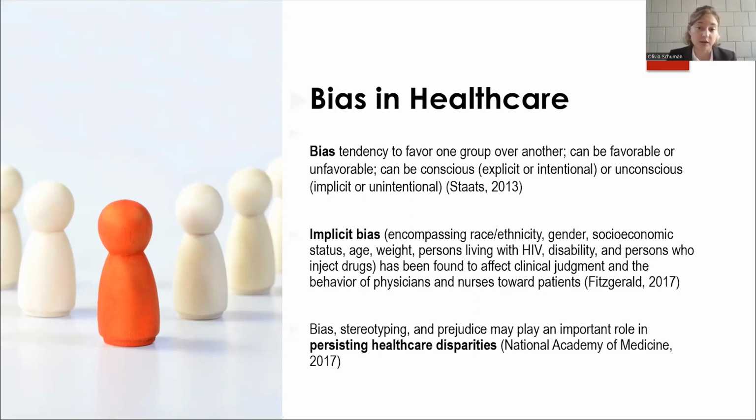Studies have shown that physicians and nurses can have implicit bias towards their patients, and that this can affect their clinical judgment. And according to the National Academy of Medicine, bias, stereotyping, and prejudice are playing an important role in persisting healthcare disparities.